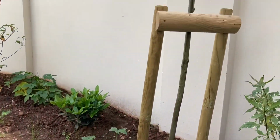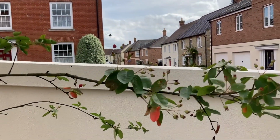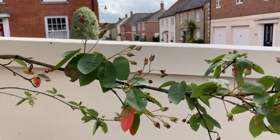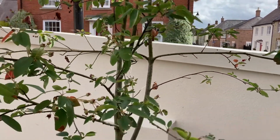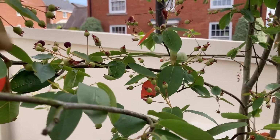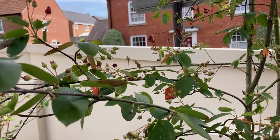So the Amelanchier is starting to get some berries, starting to grow, which is lovely. And it's starting to show that classic sort of red leaf, russet leaf, as the season wears on. So I think that's going to look stunning later this year.